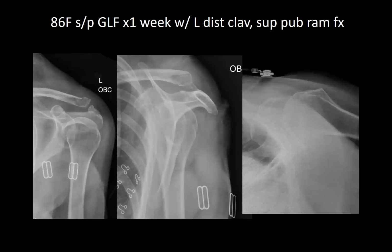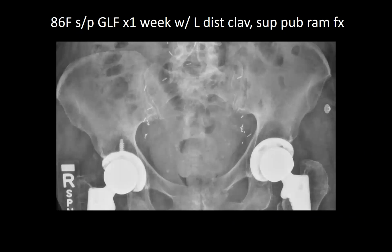Next is an 86-year-old female who was injured in a standing ground-level fall one week prior to presentation. It was a left tibial plateau fracture. She's down again, with a sling for comfort and protected.